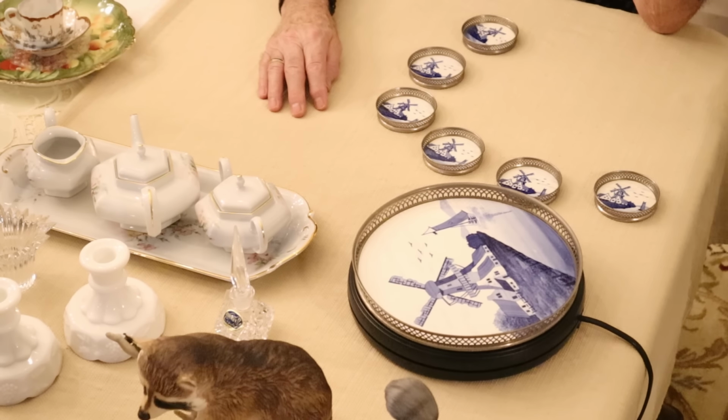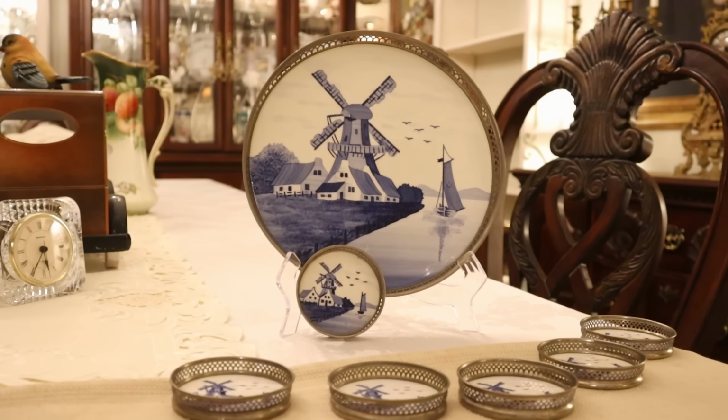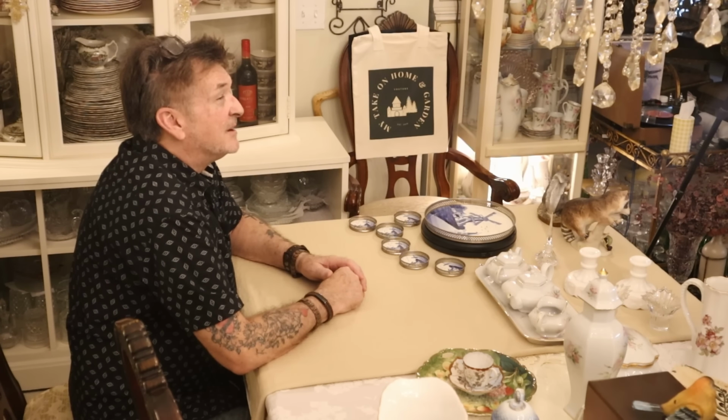In that Delft blue, you'd swear this was Delft from Holland, but it is made in Germany. Look how cute. We went nuts over it, and Luann said they were on a trip, probably on vacation, and they saw a little shop. They wanted to stop and check it out. And she said, I just wanted to get these for you guys. It was like a voice told me, get these.